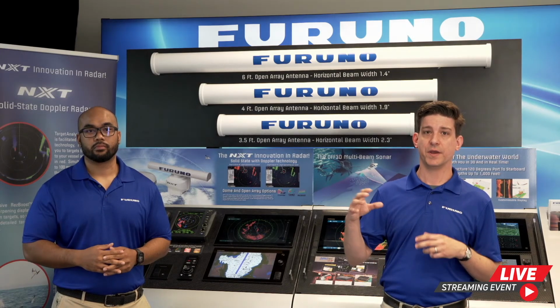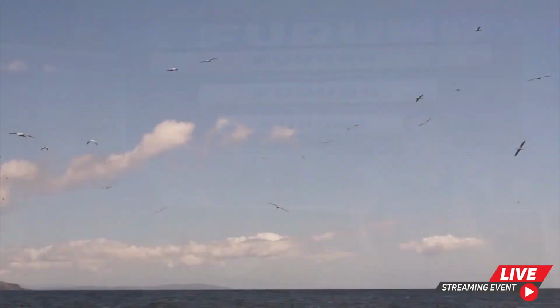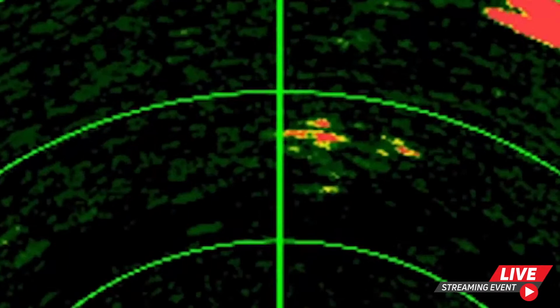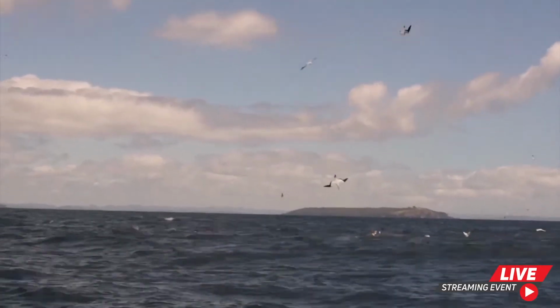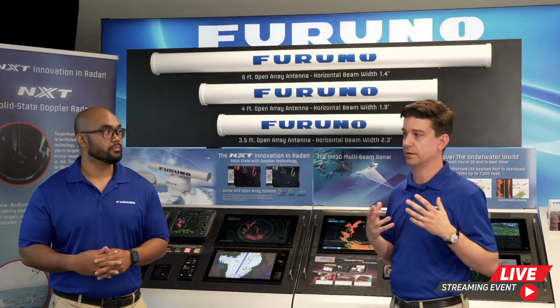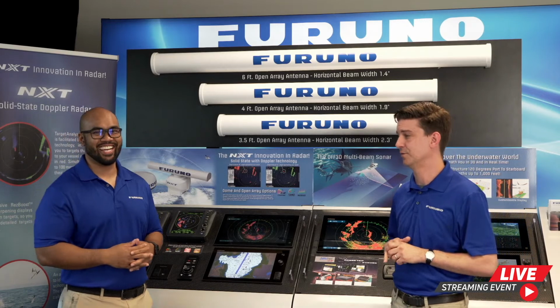So if you're using the radar with a narrow beam width in bird mode, we'll actually tune the beam so we can pick out these small little targets, and they'll show up like this on the radar screen. So we can pick up those birds diving into the water, so we can hit them and catch fish that way. So the fish can't hide. No, they really aren't, no.